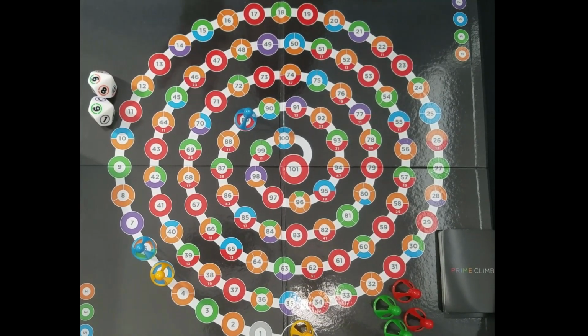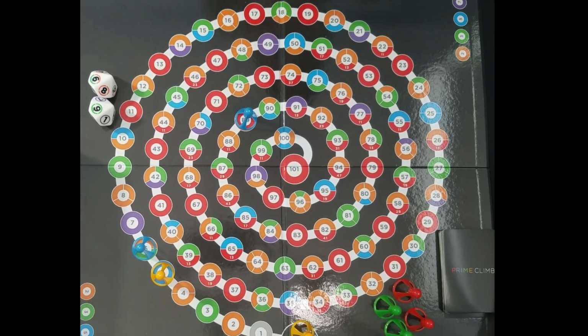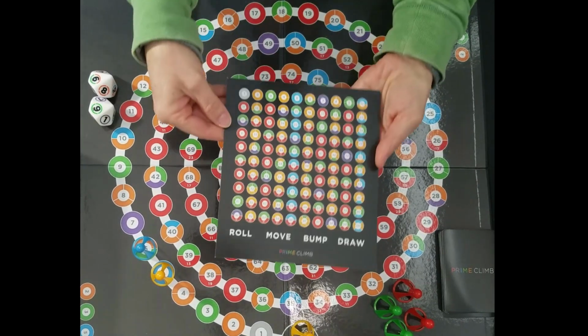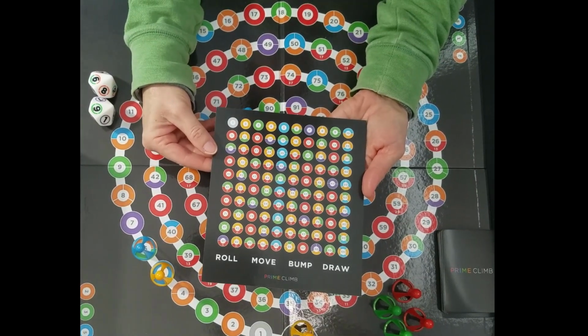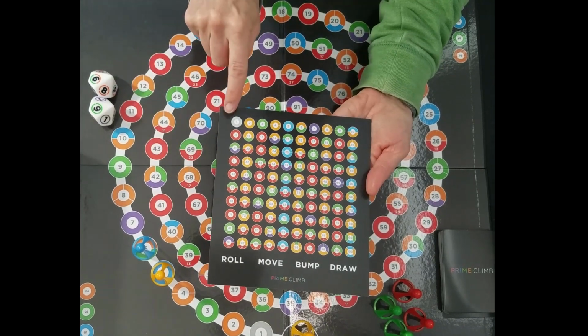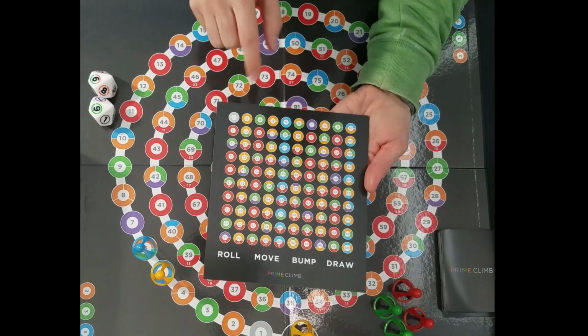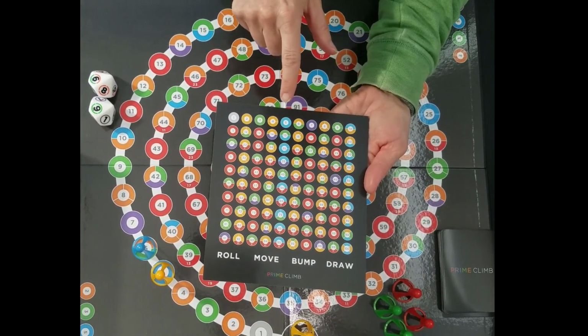Now for me, it's a little overwhelming to take it in all at once, especially in this spiral. So they have provided this card, which I think is really helpful if you want to just take a look at this mathematically. So all the numbers go across, it's a grid 1 to 100 in rows of 10. And you can take a look at them there.